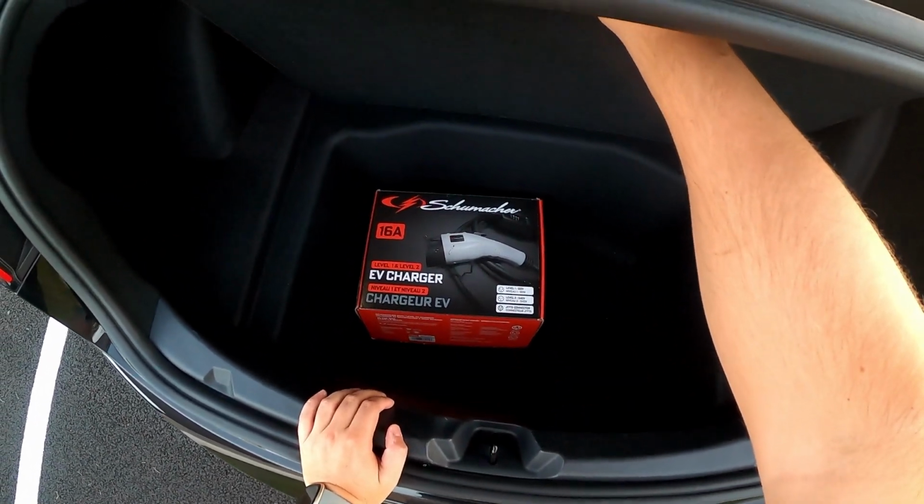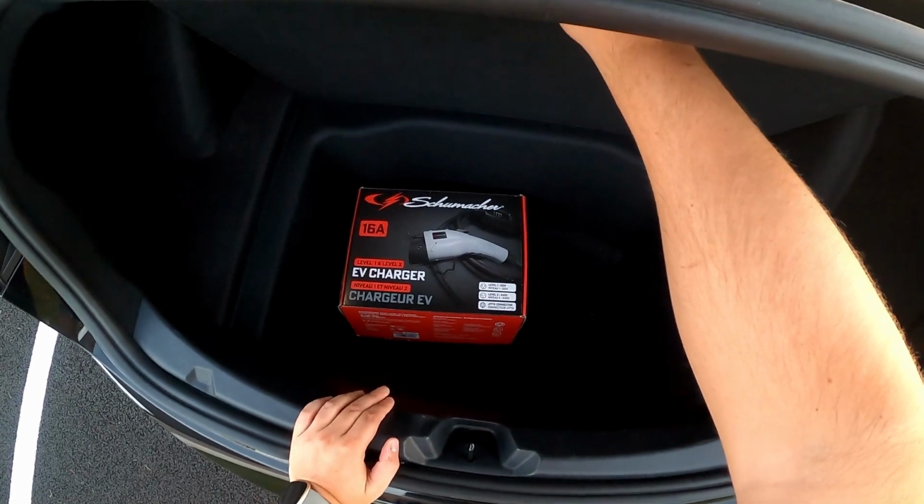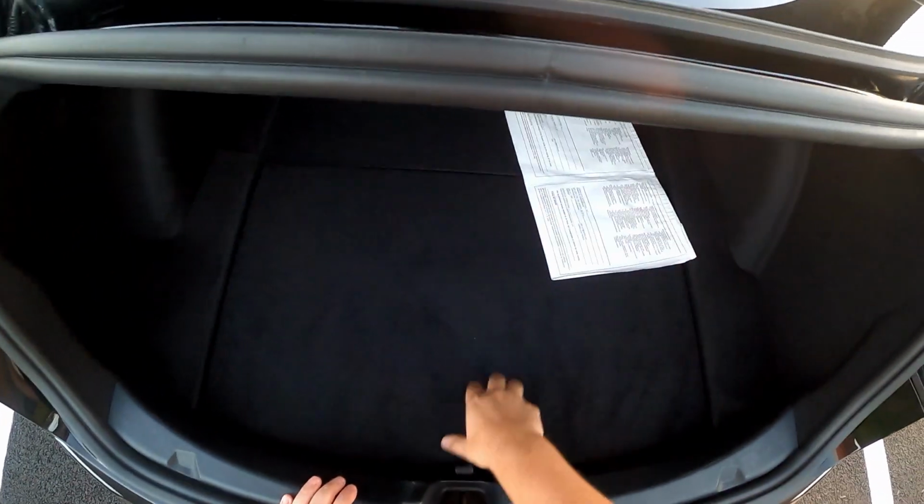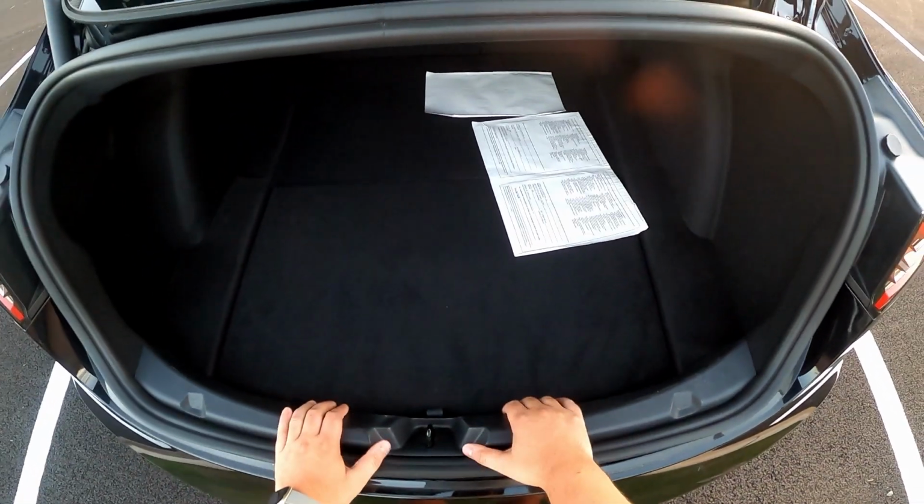Wow, they actually include the previous owner's charger in here. This will allow you to charge at 240 volts, so it'll give you a good full charge in probably about 8 to 10 hours.